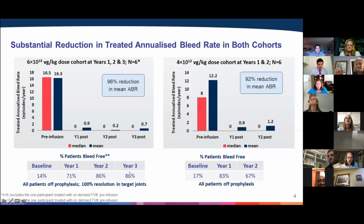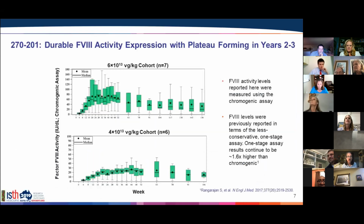The large proportion of the patients are bleed-free up to year 3, and there's a 96% reduction in bleed rates. As expected, because these patients have levels in the 10, 15, 20% range, they shouldn't be bleeding. And they should have very little bleeding, and they shouldn't have a lot of spontaneous bleeds. And as you can see here in the other cohort, they additionally had significant reduction in bleeds, and all of the patients had resolution of target joints, and all of them were able to get off their prophylaxis.